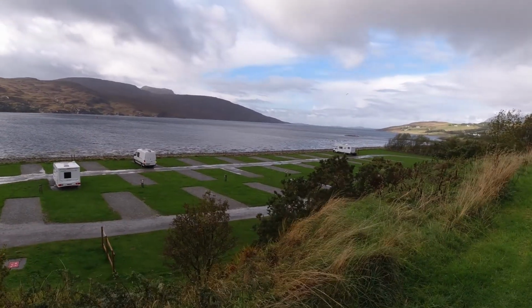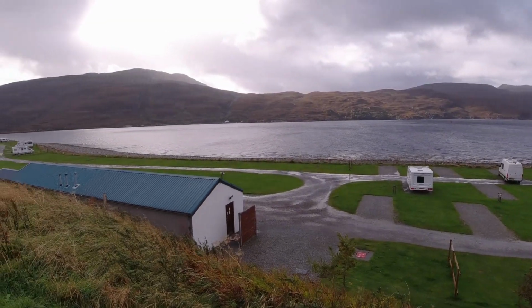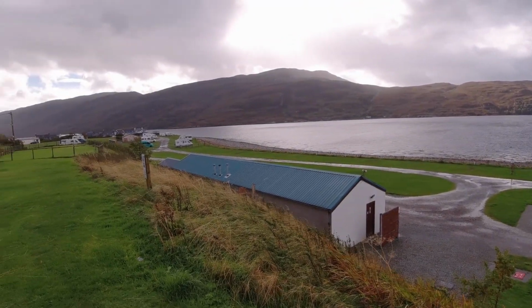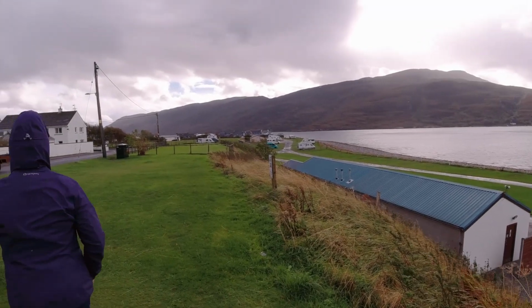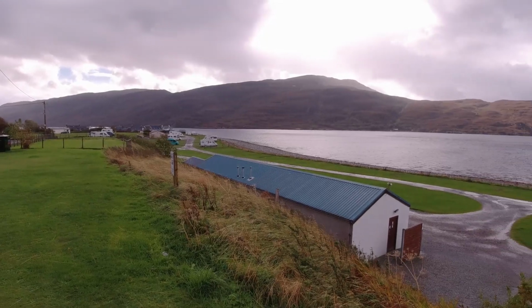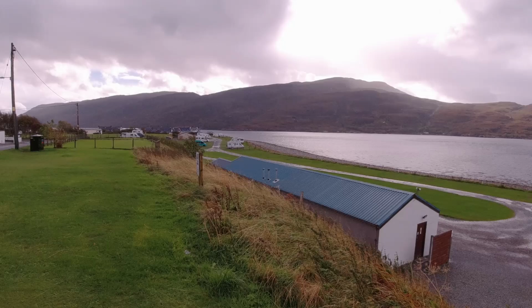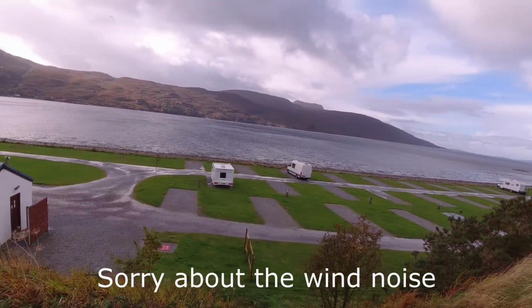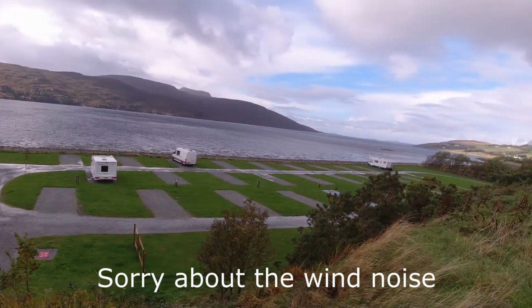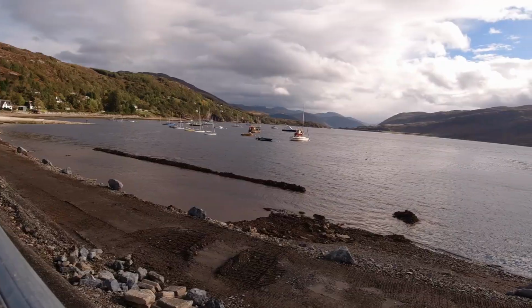This is the only campsite at Ullapool. We might stay here tonight, we haven't decided yet. There are another couple of options that we're going to look at. It's £23 a night, which is a bit steep, so yeah, the showers are very good, and we've only emptied the Elsan and topped up with water this morning, so although it looks lovely, might find somewhere else. Just going to have a look round Ullapool.